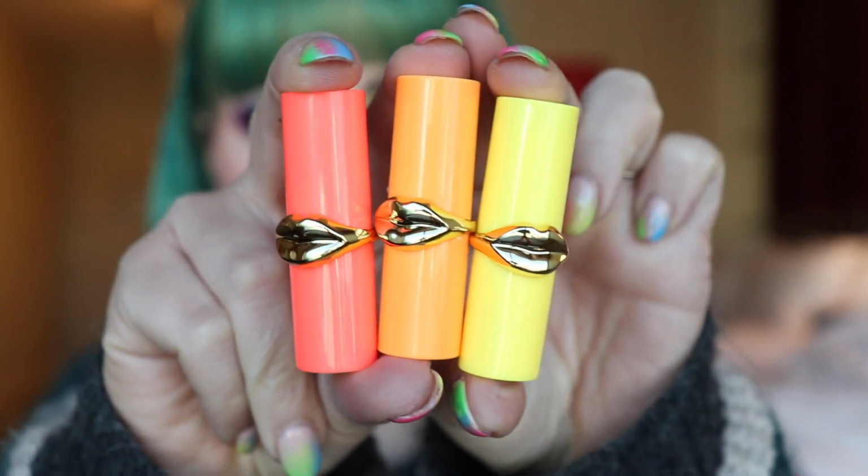They all have that little mouth thingy on it, so let's see. Here's the first one. This one is called Christy. Let me just go ahead and do some quick swatches of these. So I have not tried her formula before. That feels very, very creamy and looks like a really nice nude. Honestly, probably the one that I'm going to use because I'm boring.